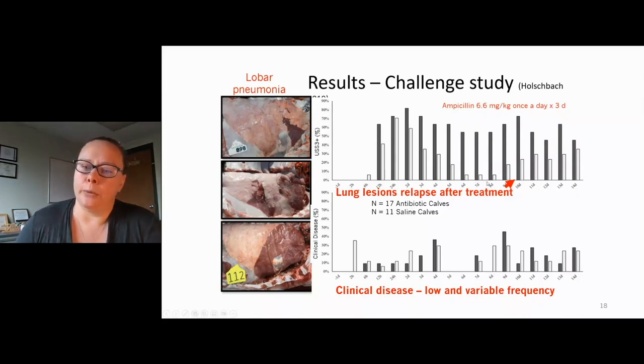Okay? But what we saw here, because we continued to monitor these calves with ultrasound, is that around day 9, we started to see an uptick again. So that by day 14, we actually could not tell a difference between treatment groups in the percent of calves that had lobar pneumonia. All right, so good early impact of the antibiotic, but we had a relapse here, okay?